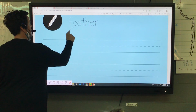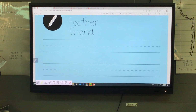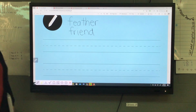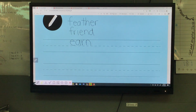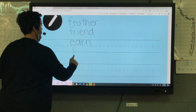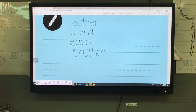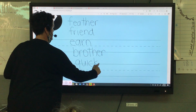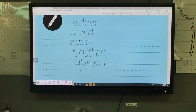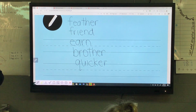Sight word. Friend. F-R-I-E-N-D. No! Yeah. Fix it if you need to. I just want to switch around the R and the I. Okay, we had another word, and it was earn. E-A-R-N. Sight word. Brother. And then our 10th word that we wrote was quicker.